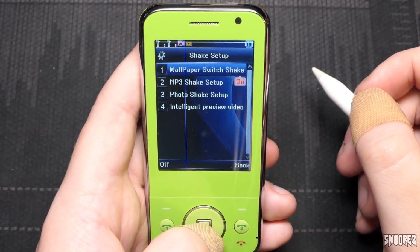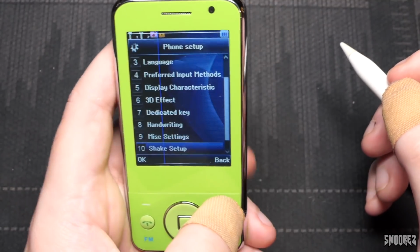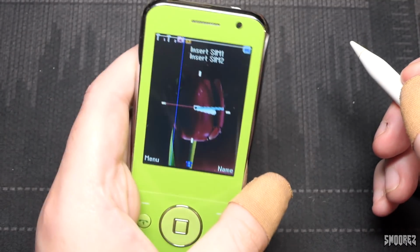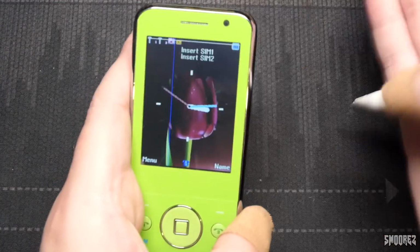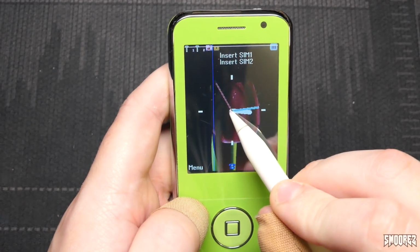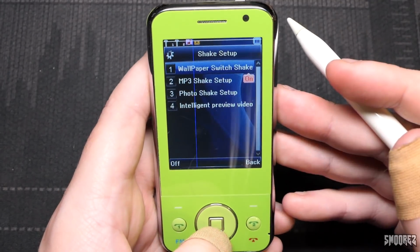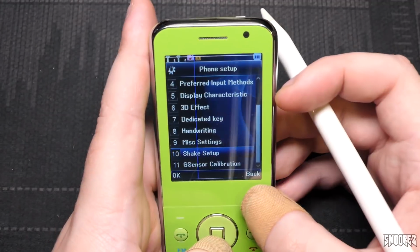Shake setup. Wallpaper switch shake. MP3 shake setup. Photo shake setup. So if we go back to the wallpaper and do a bit of a shake, I don't think that works, but there's a clock on the front screen. I wonder if you could do anything about that. Also in setup is a G-sensor calibration, but shake setup, I've got everything on. When we get to playing music, I'll just shake it around like that and see if anything works.